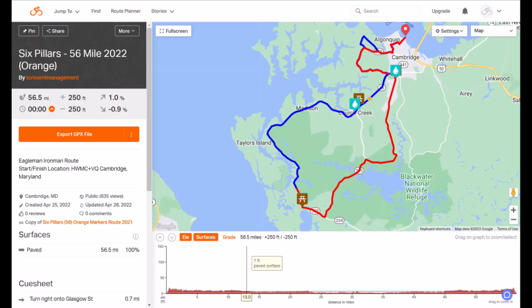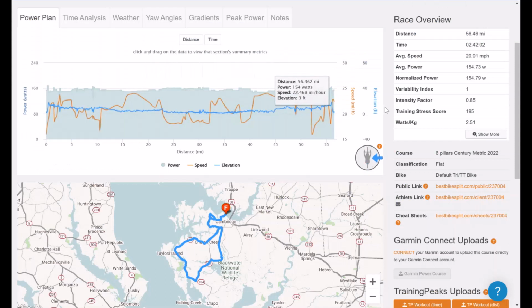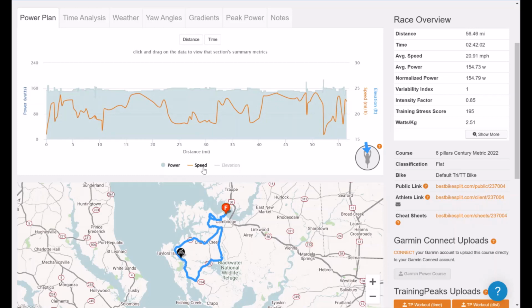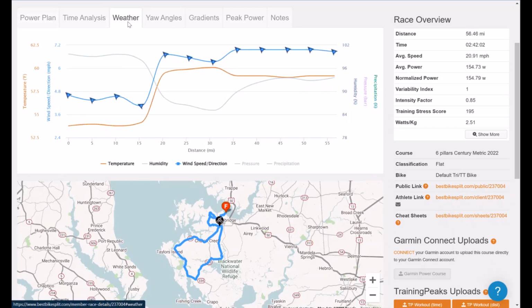Now, let's head over to this Best Bike Split analysis tool. This is a general example of what you can expect out there on race day. The blue line is elevation. It's pretty much zilch, so I'm going to get rid of that. And you can see here that we have major variances in speed across the distance, and that is pretty much down to the fact that the weather will pick up. It is forecasted right now to have a wind speed of about 6 to 10 miles an hour in the most windy portions of the race.